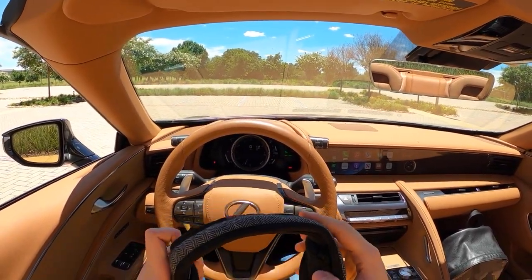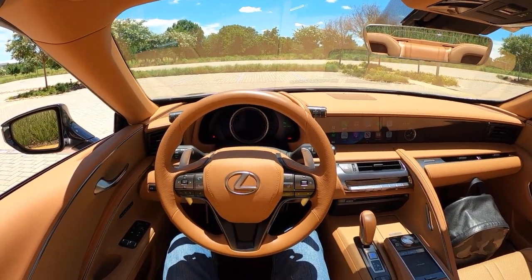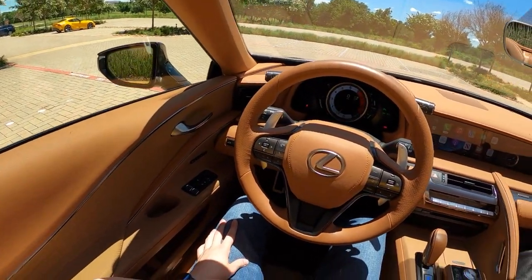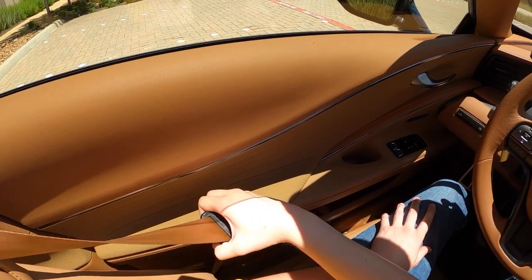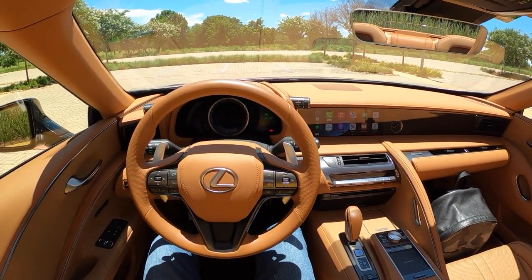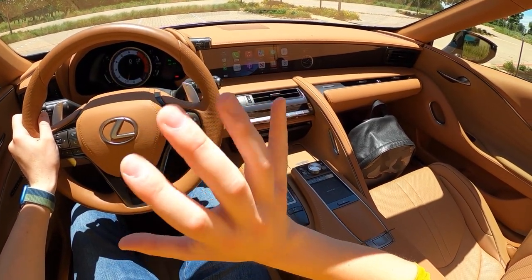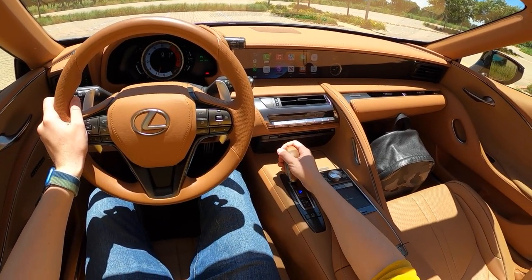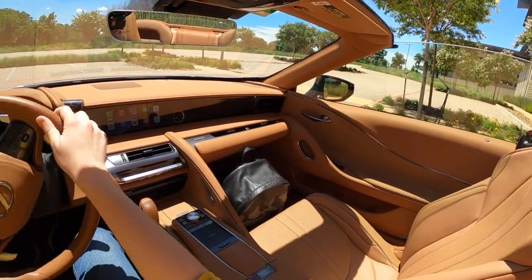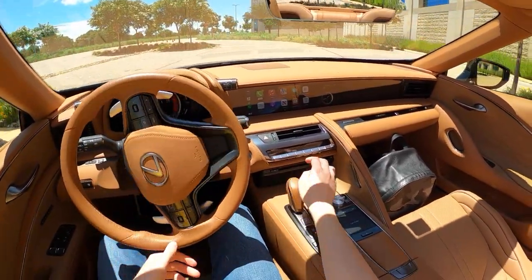I'm gonna go ahead and equip the earmuffs so I don't destroy you guys with wind noise. We're starting out in full Sport Plus mode, because why would you do it any other way? I believe this interior color is called Toasted Caramel or something like that. Whatever it's called, it's absolutely stunning. And I know it looks really good on camera too. So let's go ahead and take this thing out for a drive. I'm going straight into manual and Sport Plus mode because that is the only way to drive an LC500.